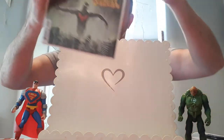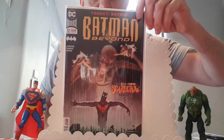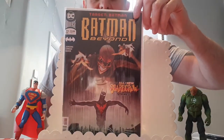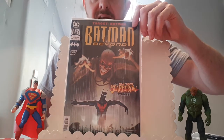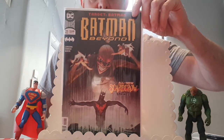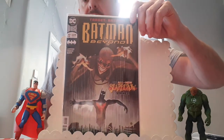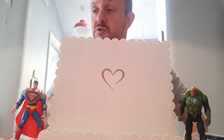This is the first appearance of the second Scarecrow, or the all-new Scarecrow, who I believe was Adeline Stern. I've been trying to get a bit of info on that. I had issue 23, the first full, but this is the first cameo, I think. This is a Victor Kalichev cover. This is the most recent Batman Beyond series. Missed the boat when this one first came out.